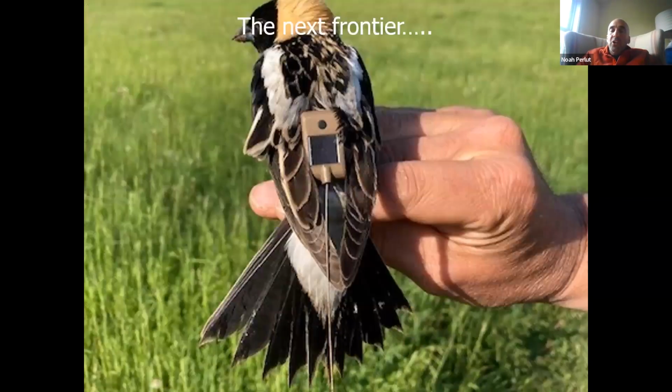All right. So the last thing I want to show you for this talk is the next frontier of tracking devices. And I've been really lucky to get a special permit to test these tracking devices. This is, as you see, a male bobolink, and he is wearing a tag that communicates with satellites. And so we catch the bird, we put this tag on him, we let him go. We never have to see him again. We never have to recapture him again to take the information off of it.